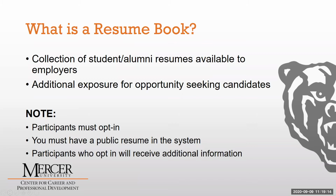So you'll need to determine when you register if you want to opt into a resume book. And when you do opt in, you're going to receive some additional information that says that you must have a public resume in the system, and I can show you what that would look like later. And then you need to have that public resume in the system by a deadline.